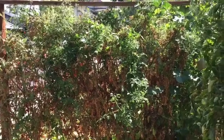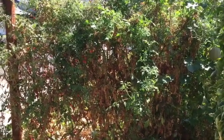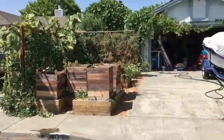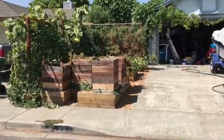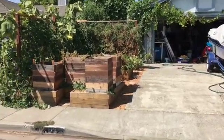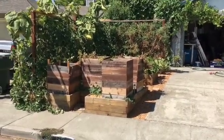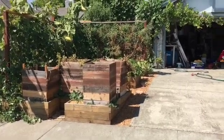So I'm going to take you guys around the tomatoes and show you what else I have growing here in the front of the house. Alright guys, so now we are in front of my house. I'm actually standing in the street, and you're probably wondering, what are these 4 boxes here in the front of the house?